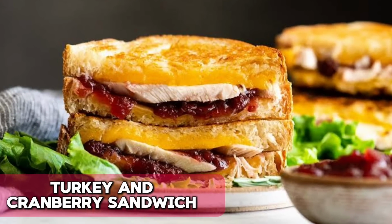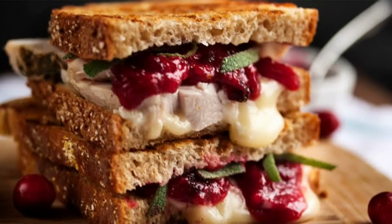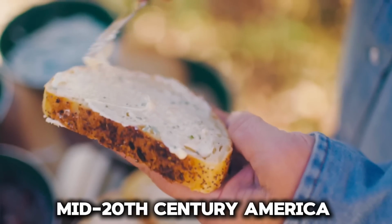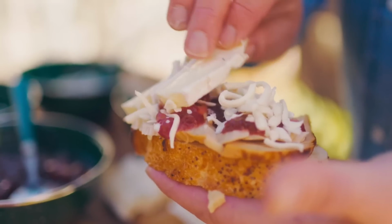Turkey and cranberry sandwiches. Cleverly repurposed the quintessential Thanksgiving leftovers into an enticing sandwich that marries the savory flavor of turkey with the sweet tang of cranberry sauce. This tasty combination rose to popularity in mid-20th century America, showcasing an inventive way to transform holiday leftovers into delightful new meals.